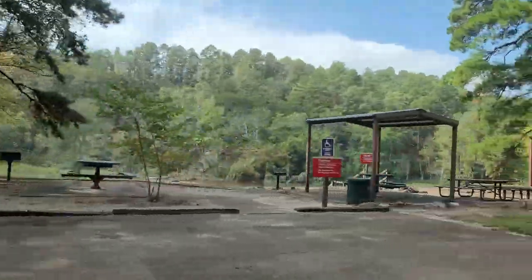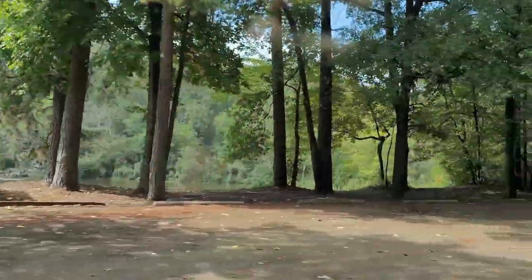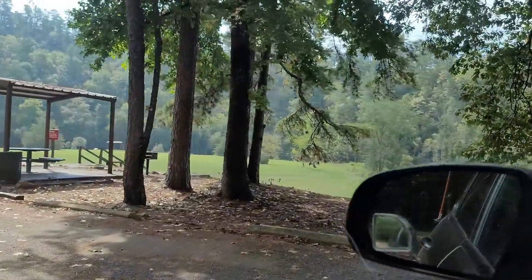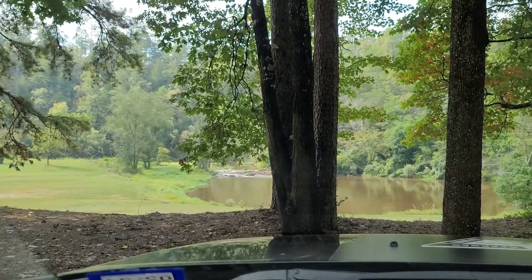Looks like this is a dead end here. This must be the beach down there. So we're gonna park and go check it out. Right there, water running.